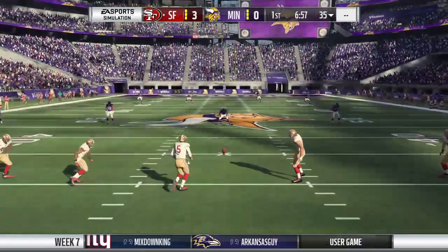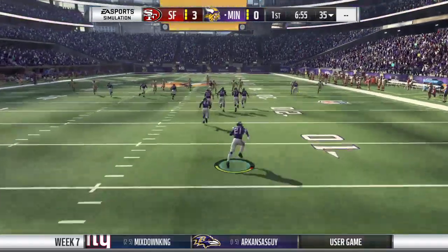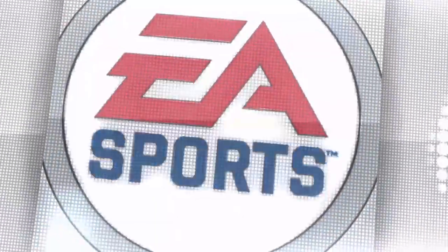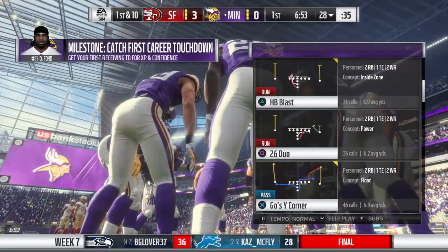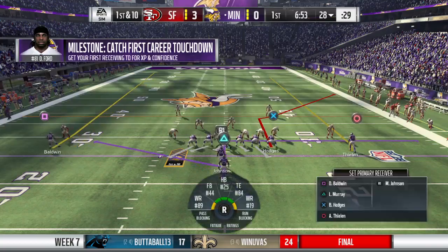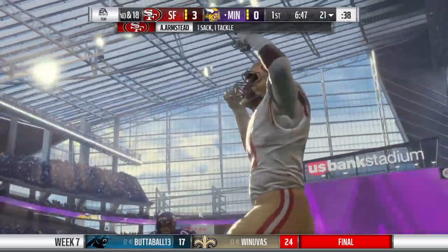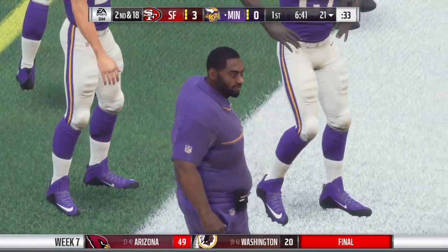The punter Pinion now to kick this one away. This fielded at the 2. Then he'll take it past the 25 and up to the 28-yard line. They'll come out throwing here on first down. Well, the Niners get there and bring him down. Eric Armstead in there to drop him, and it'll be a loss of about 8.